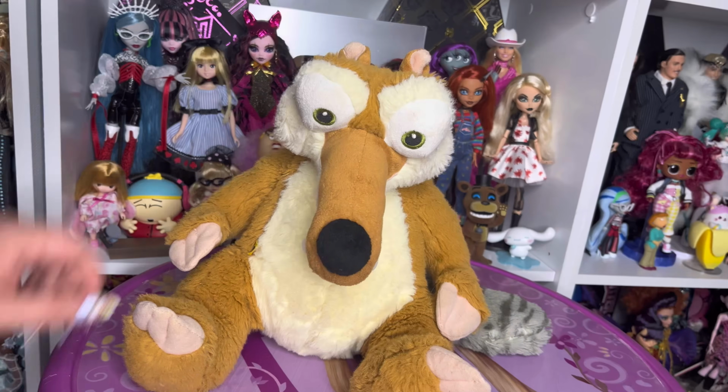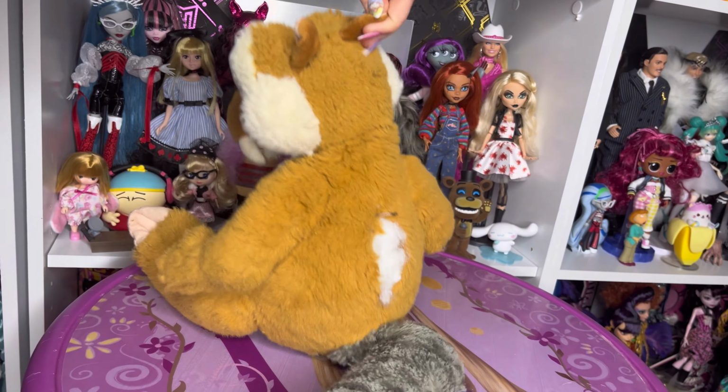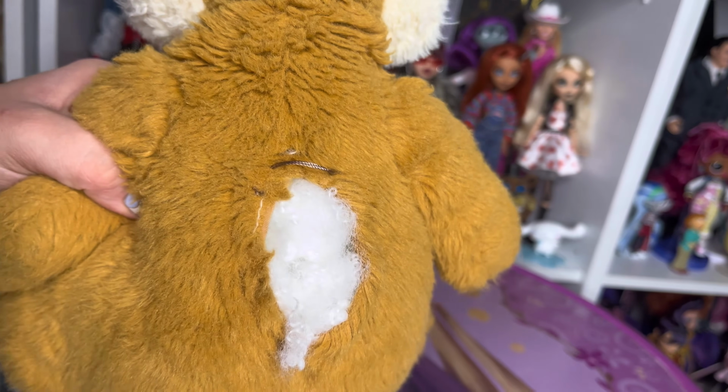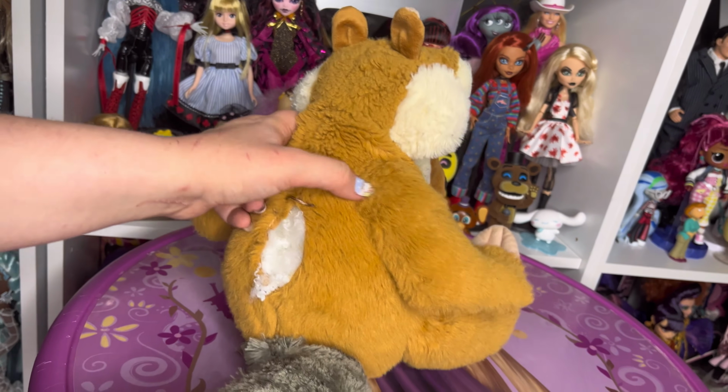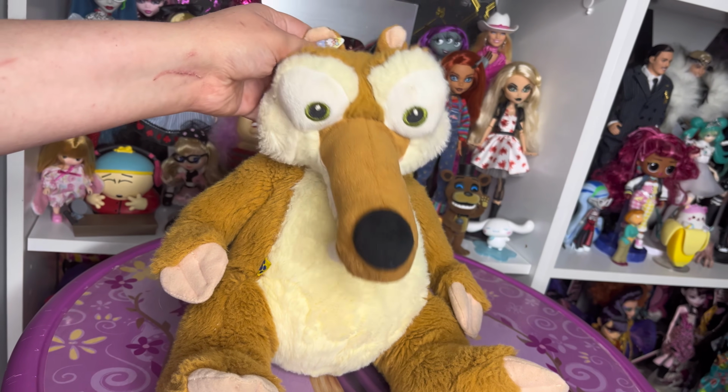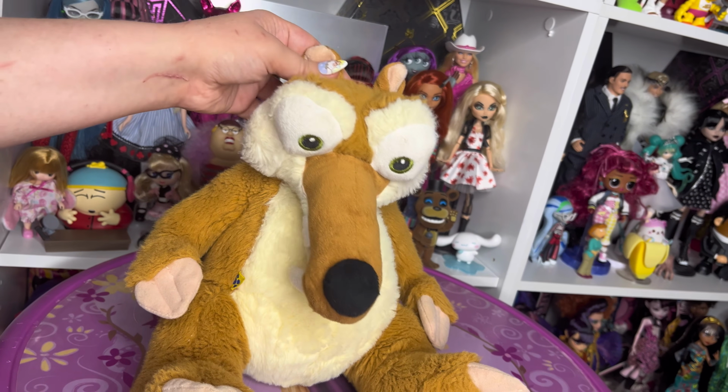Now that we have Sid restuffed, let's restuff Scrat. Now, I got Scrat at the same time as Sid, and he has the same floppy neck problem, and for some reason his stitching just didn't stay closed. Have any of you guys had a Build-A-Bear that's back came open like this? Because this is a multiple plushie problem for me, and I'm wondering if I'm the problem.